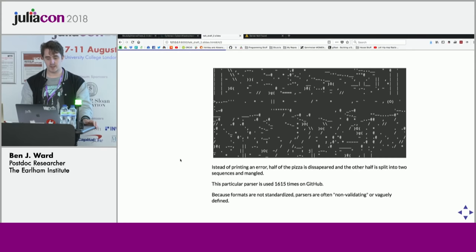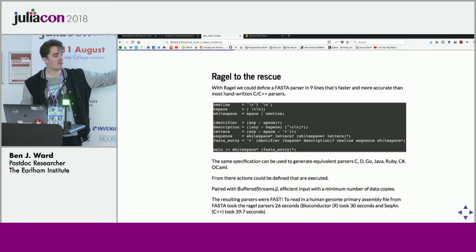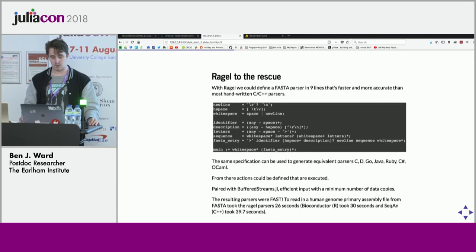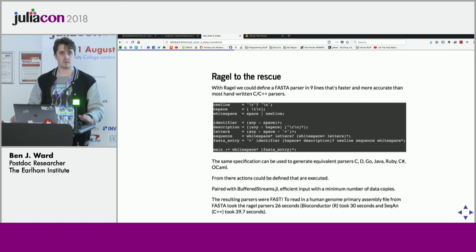Dan Jones came up with a solution. We're going to use a finite state automaton based on a regular grammar where we describe the grammar of a format. And we use Ragel to generate parsers, to generate the Julia code for us. The resulting parsers were fast. Go to his talk in 2015 for more information about this in detail. But it's faster than Bioconductor and C++, and some of the parsers that we created using this infrastructure are even faster than SAMtools and all the ones that biologists consider their go-to.